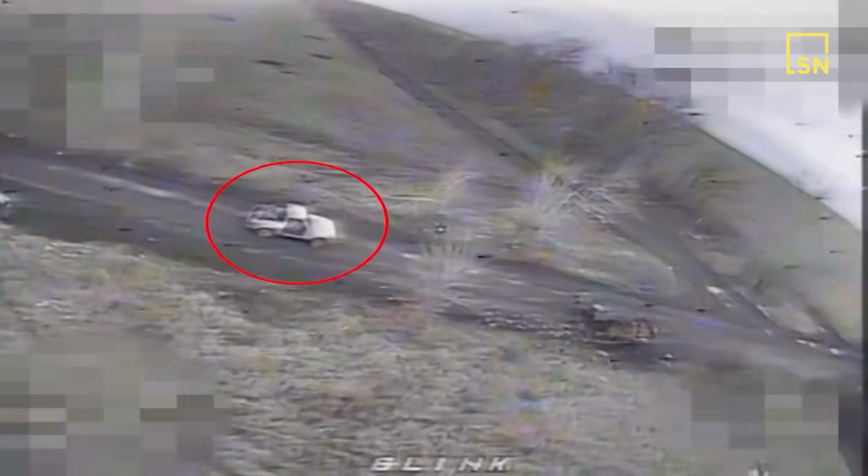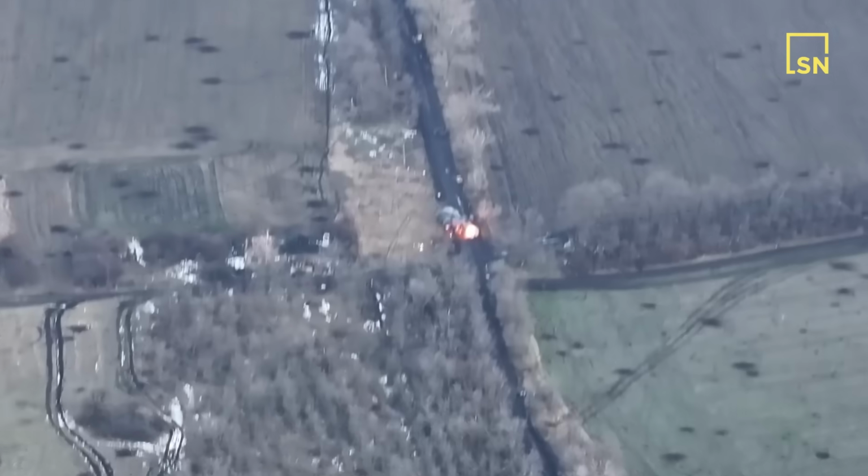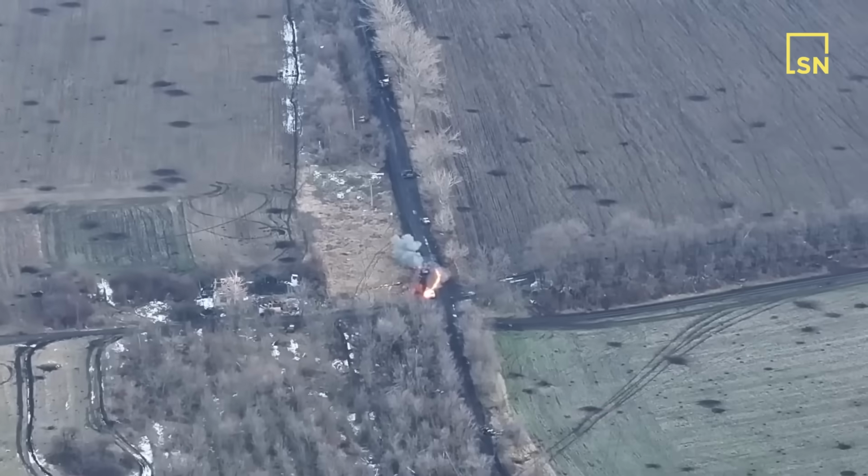This time, it's a military truck. According to the intelligence, this vehicle was going to pass exactly on this road. And the predictions were right. The FPV drone operator takes immediate action, locks on his target, and the drone quickly dives into the truck.